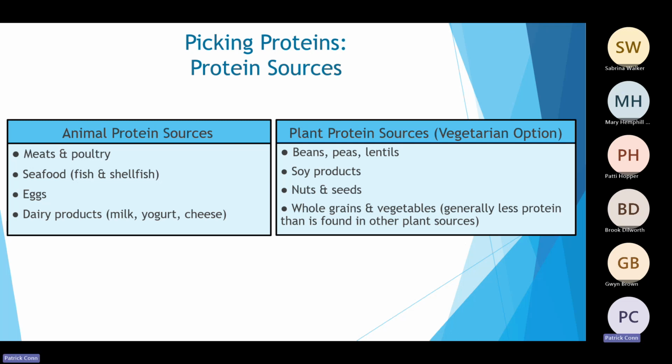And with the animal sources of proteins, they can vary in the amount of protein that they have. A great way to see how much protein each one of these has is to look at the food label. Now, if it's a fresh source, say you get a fresh fish from the deli and they wrap it up for you, and you want to know the protein content, you can easily Google it and see how much protein it has per serving.